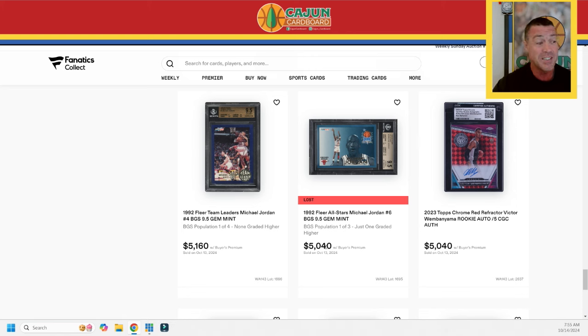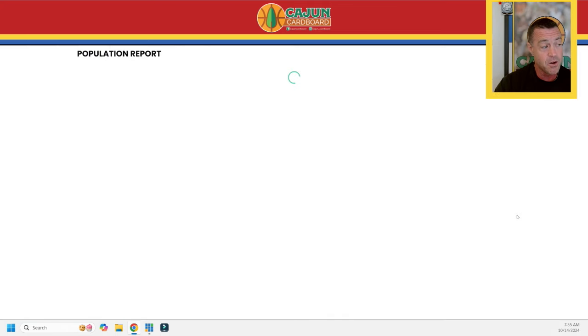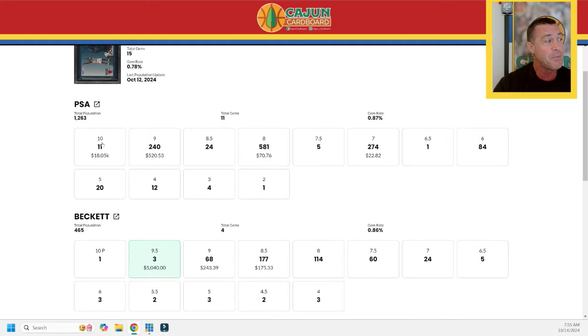Watch this premium. This is a pop 3 card. It sold for $5,040. There is a copy of a BGS 9.5. Again, did you hear what I said? It's a pop 3. There's 11 PSA 10s, and this is a card that's been graded over 1,700 times. So not a rare insert.